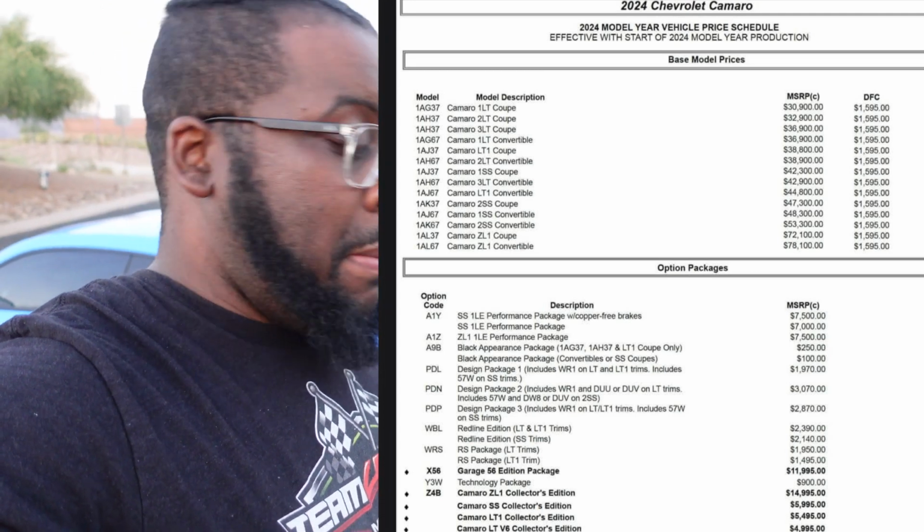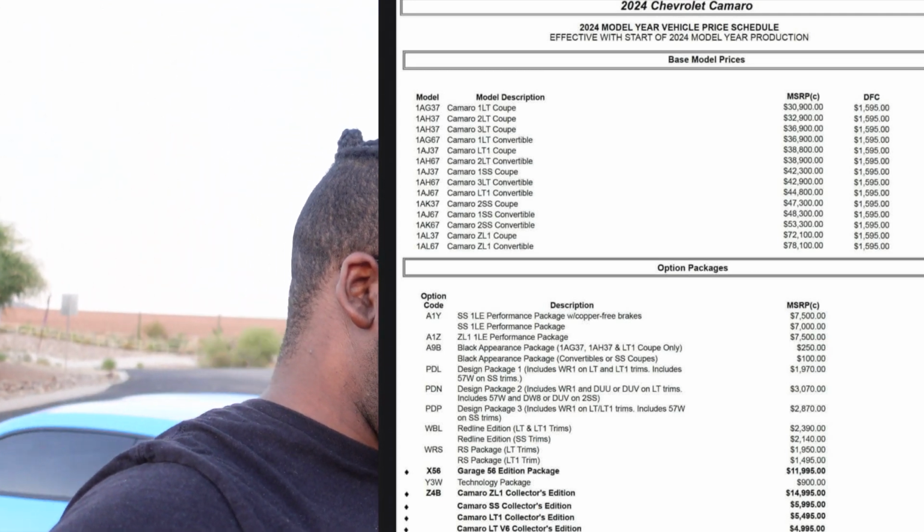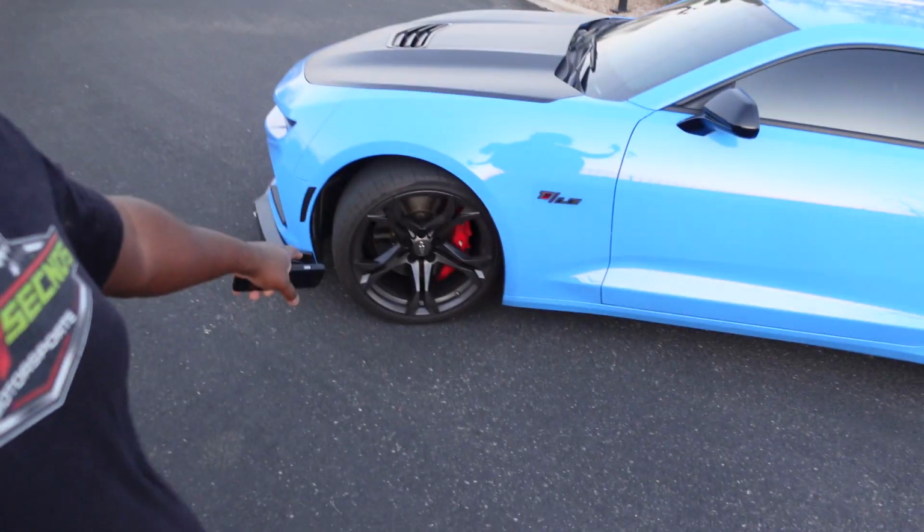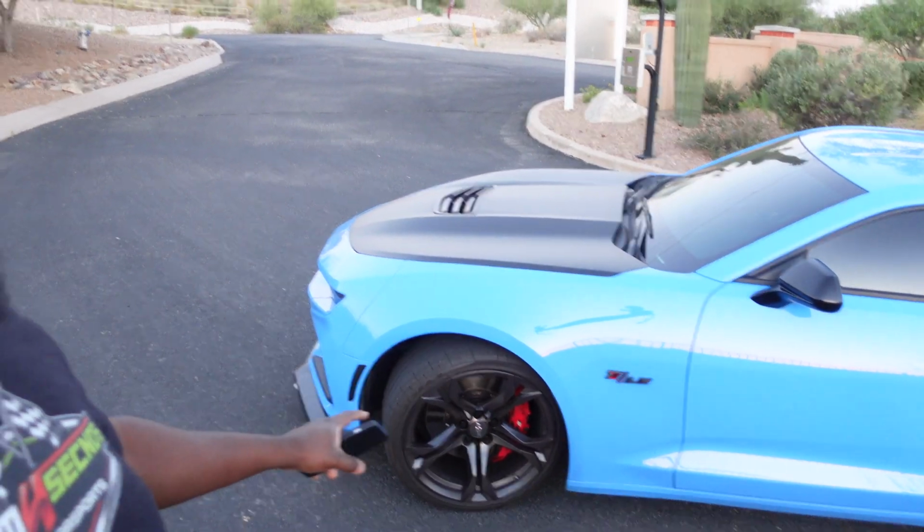That's before you add any type of package. The 1LE package for the SS still hasn't changed. It's still $7 grand if you want the SS 1LE package on here. If you want the copper-free brake version, if you don't know the difference between the two, the copper-free brake version pretty much gives you the ZL1 brakes and rotors. It's made for the West Coast people, pretty much California, so they give them a bigger brake pad and save some parts. So that's the difference between the copper-free version and the SS version. If you want the ZL1 parts, you got it.